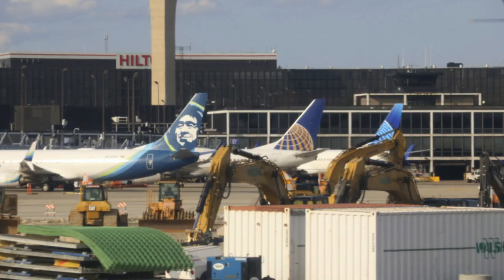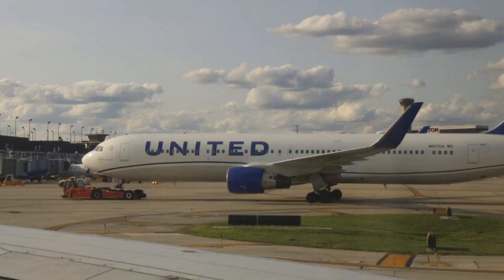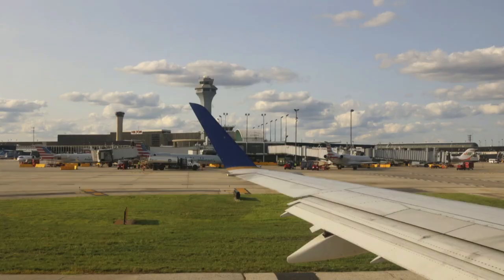A couple more Uniteds. Really cool mesh of liveries. 737 MAX 8 and then CRJ-200 tower once again. And then there's a 767, which was really cool to see. You don't get those every day at O'Hare, so I'm very happy to see that.